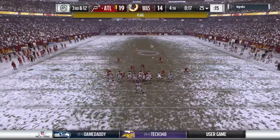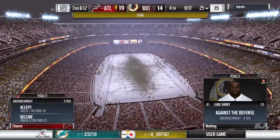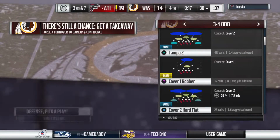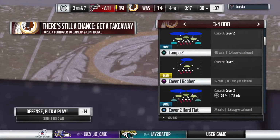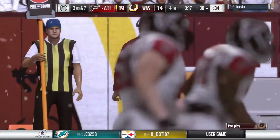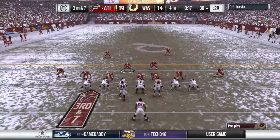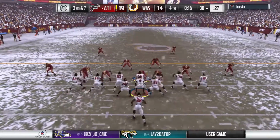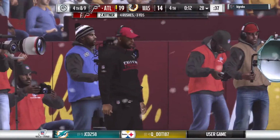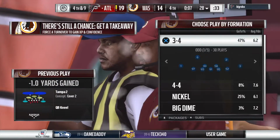An encroachment penalty here, maybe just a mental lapse, partner. Sometimes you have to just watch the football. Make sure it's snapped before you're jumping. They go down to a knee, and that will do it. They are moving on here in the playoffs. That'll make it 4th down after a loss of 1.